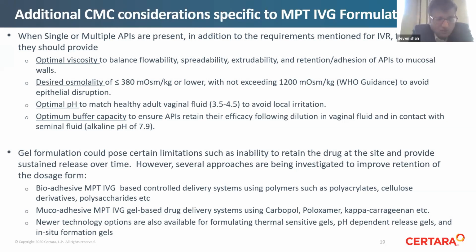And this is not just common to MPTs. Mucoadhesion has been used for a long time in oral delivery and other dosage forms. And the same principle applies for MPTs as well, for intravaginal gels. And there could be success achieved. Right now, gels maybe are used for 2 to 3 days, but even longer term usage could be possible depending on the success achieved with these mucoadhesive dosage forms.